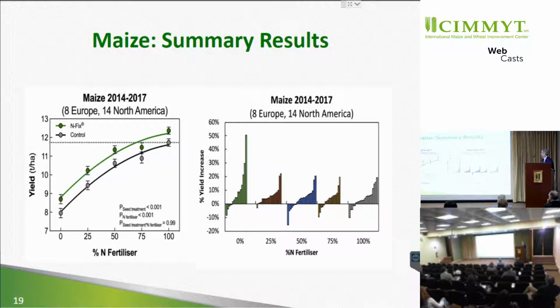And this also shows you, just so I make it clear, 100% is 100% of the recommended rate of fertilizer for that crop variety for that particular field. But what we get here at 0% is actually a higher percentage yield increase than we get at any of the other levels of nitrogen fertilizer. So it will add on a yield increase at 100% of the recommended rate, but you're going to get most benefits in nutrient poor soils. A lot of developing countries this could have an impact on.